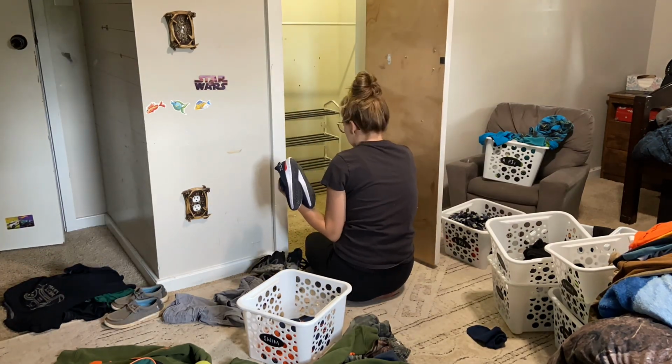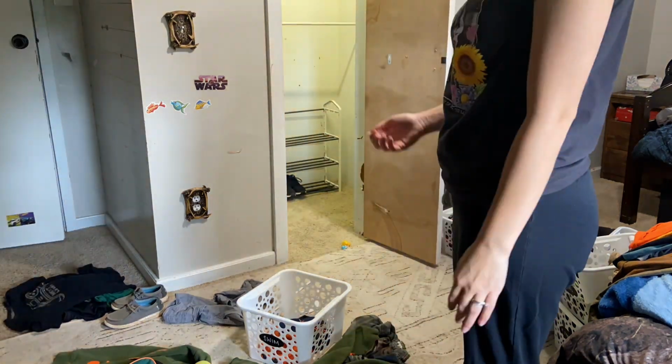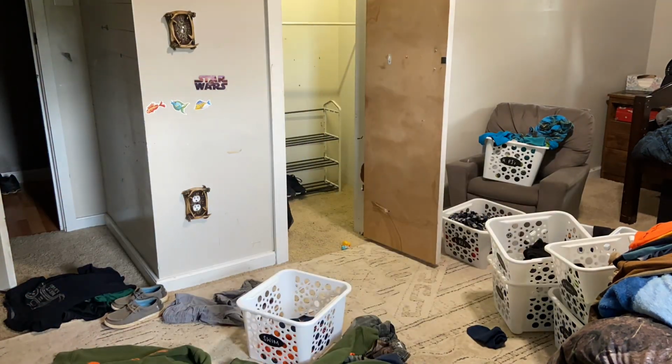So that being said, I also like a lot of different decor styles mixed into one. I like color, I like Western, I do like some farmhouse.